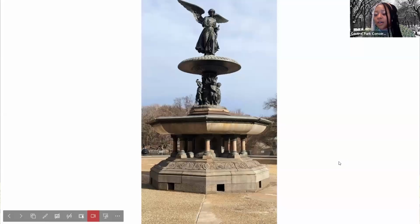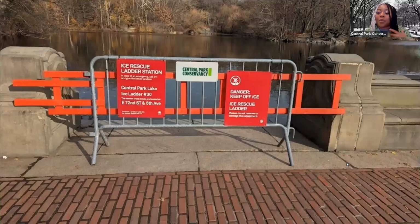But the Angel of the Waters is not the star of the show. Definitely check her out. You could see some of the statue's details a lot closer without the water being there. But what we're going to focus on is right beyond the Angel of the Waters statue. But first, a very important note.